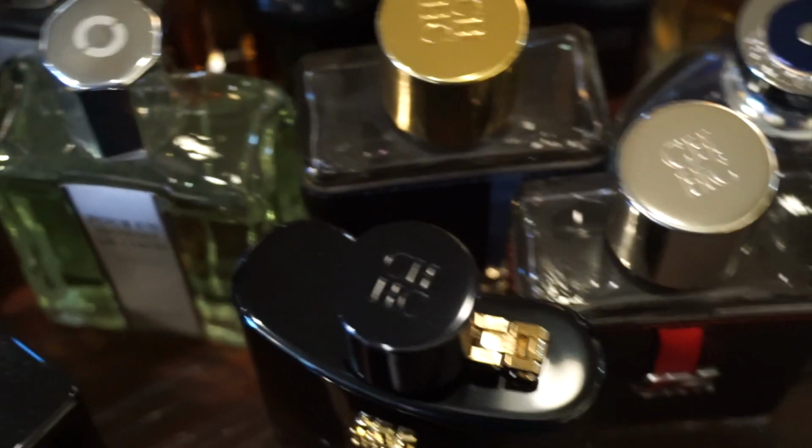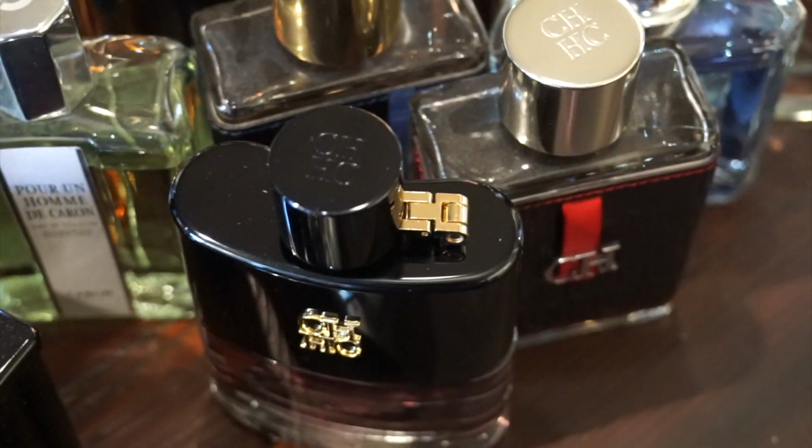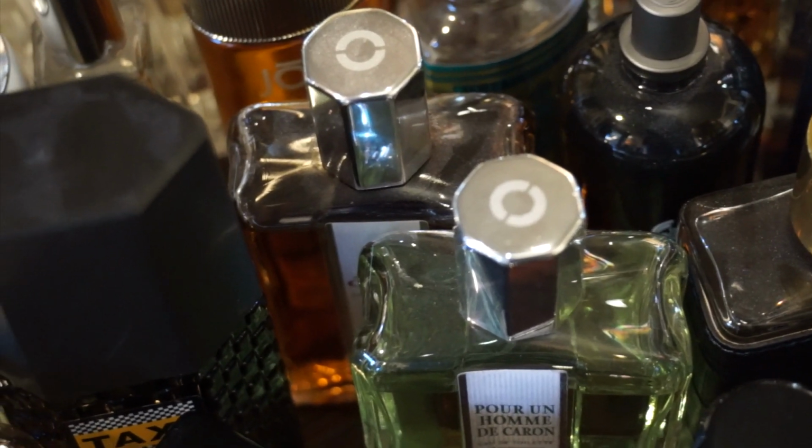And right over here, we've got 3 from Carolina Herrera. Of course, the new one, Privé. I was assuming Privé would be more of an EDP, but it's not. But smells great. Here are 2 from Caron. We've got Pour Un Homme de Caron, and Yatagan.